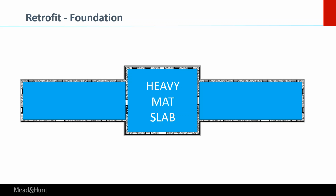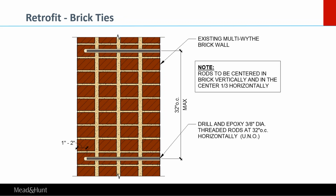So now moving up into the upper walls of the building with the brick, we did the same pinning type of procedure with threaded rods and very deep holes with screen tubes and epoxy. And there were literally thousands of these.